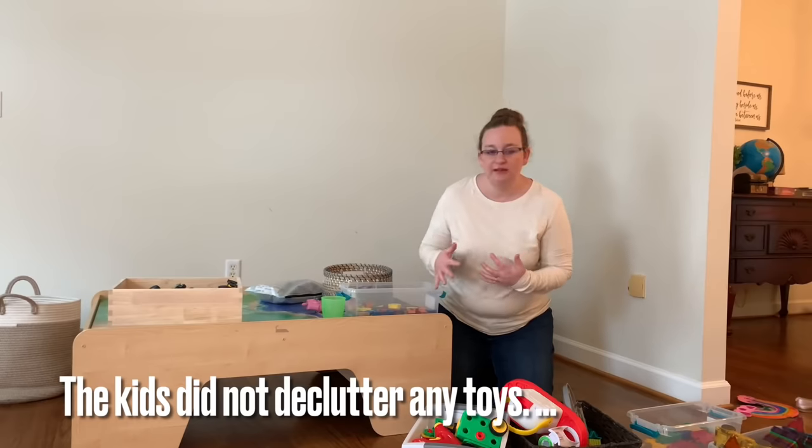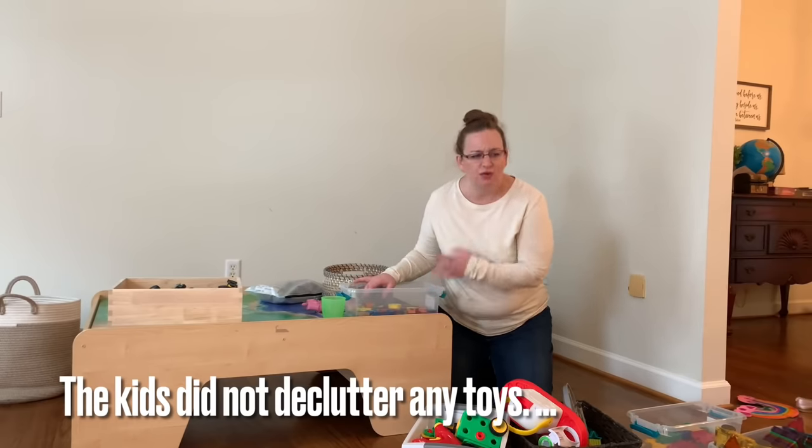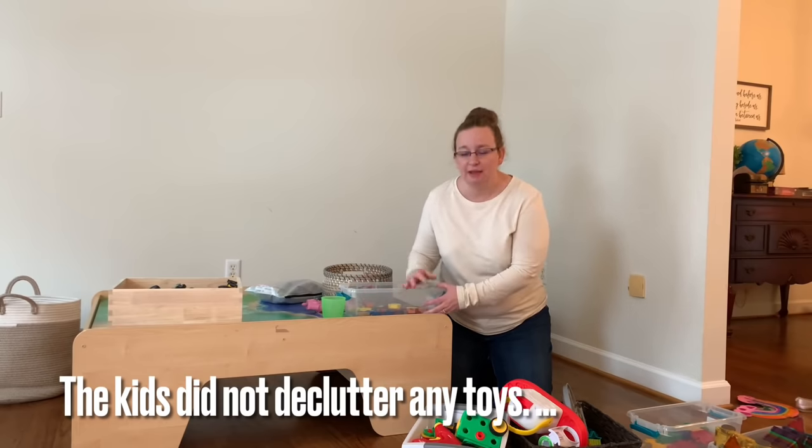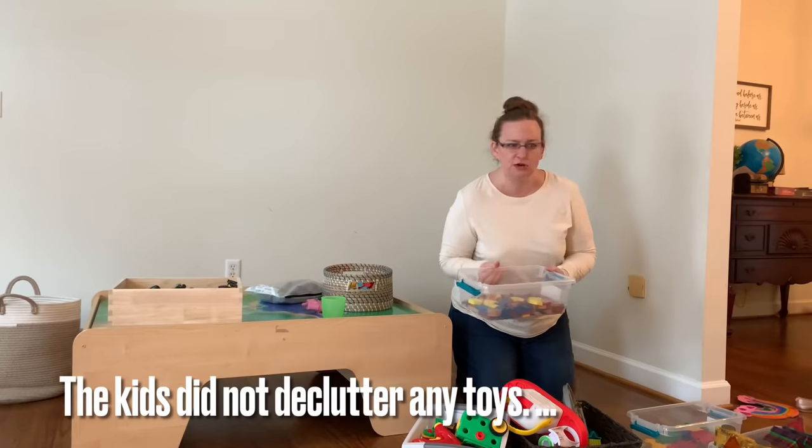And that what if can hold me back. Like, what if I did donate this and he really loves it, without checking with him first? I'm glad I checked with the kids, because I was actually thinking about getting rid of this. But my 7-year-old said, no, I use that.